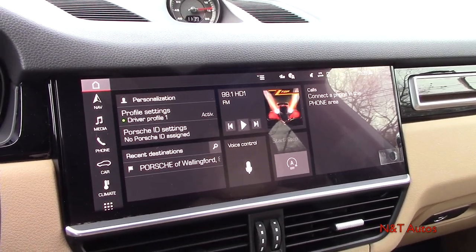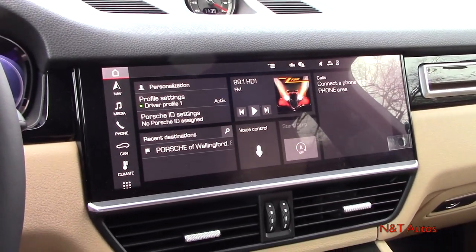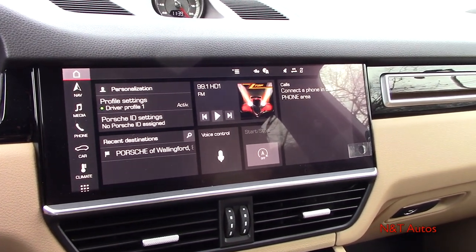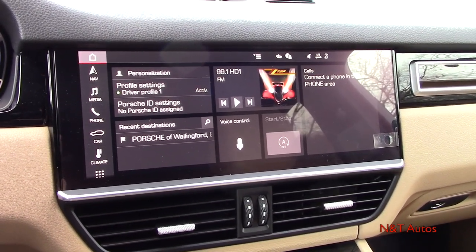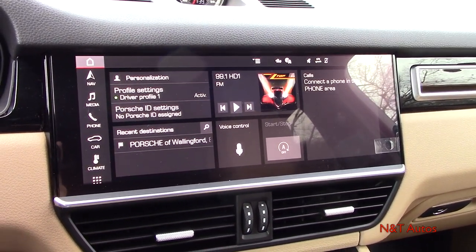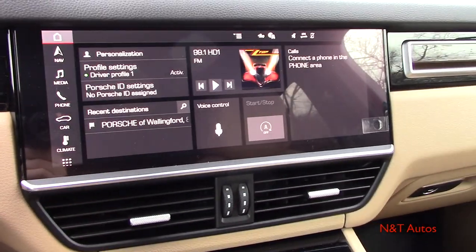So pretty intuitive screen. It's a really good size. Width-wise, it's very long. And it's very easy to get used to. So this is pretty much the first time I have been in a Porsche with this new infotainment that they came out with, and it's just a very easy system to get used to, especially if you've been in Audi products lately, because it's very similar with the buttons on the side.